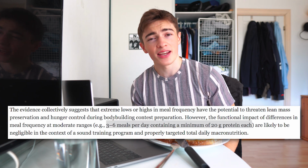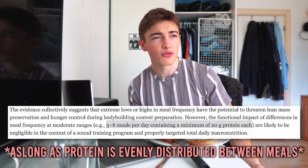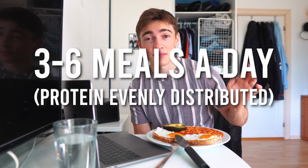The science and literature on that shows that if you're eating 3 to 6 meals a day, you're going to be completely fine. You're going to be fine with more meals also, but it's just not very convenient to eat every 30 minutes of the day. So yeah, general recommendations, 3 to 6 meals per day.